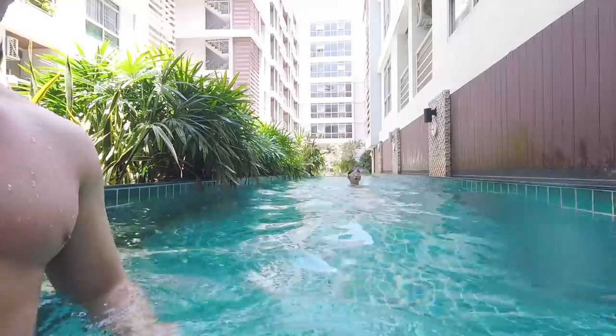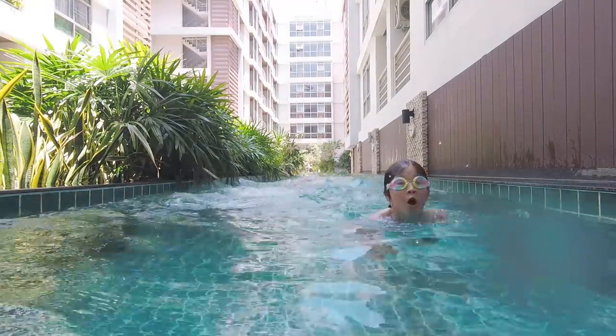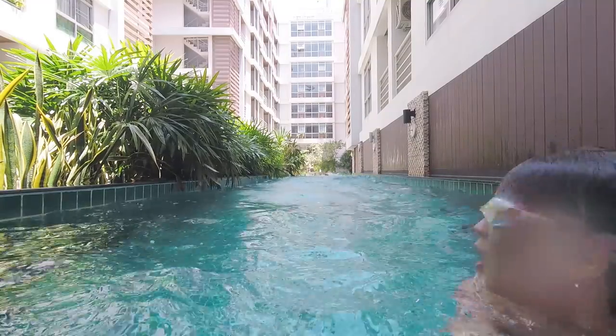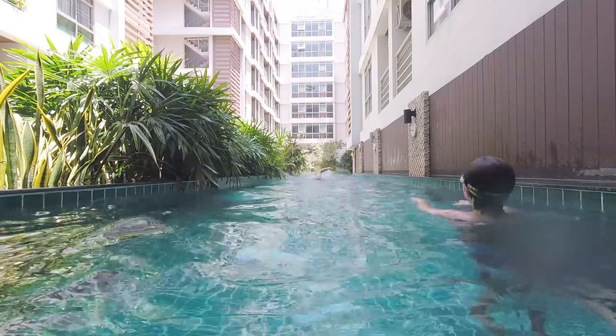Right? I like wearing jammers. It puts me into that lap swimming mode. If you're wearing board shorts, it's gonna put you into that leisure mode. You're just gonna play around in the pool like the rest of the public does, and you're not really gonna get a workout. And that's the goal of going to the pool, to work out, not to play around for an hour or two. That's a waste of time.